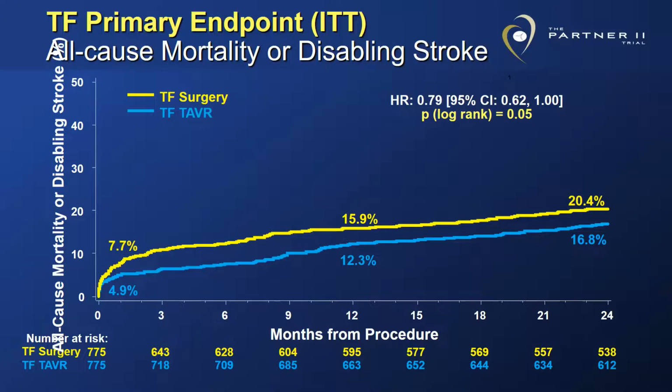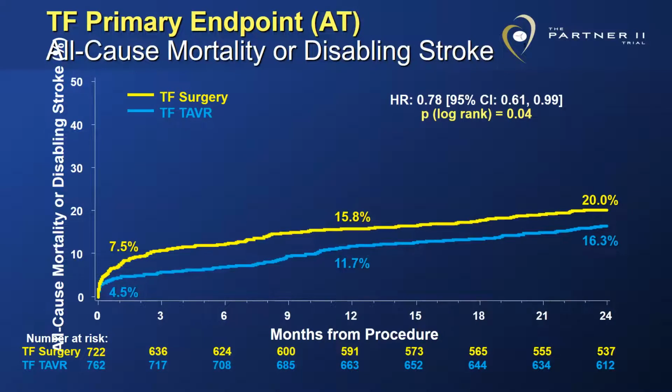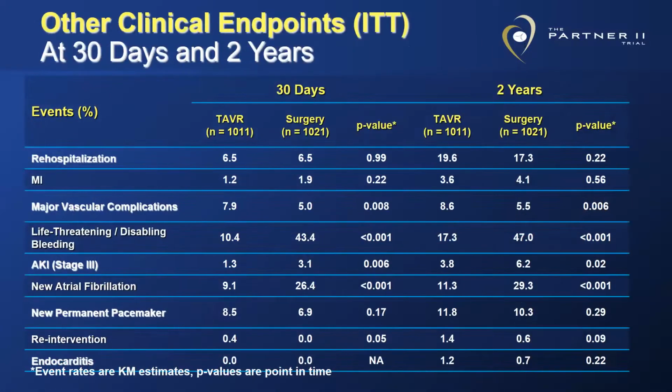Borderline, but significant. And then the same thing on the as treated cohort, p-value is 0.04. If you look at the absolute risk reduction, it's a 4% reduction on the TAVR side for 2 years. So this established TAVR again as an alternative to surgery with possibly better outcomes. And this is at this time using the second generation valve, that's Sapien XT actually.